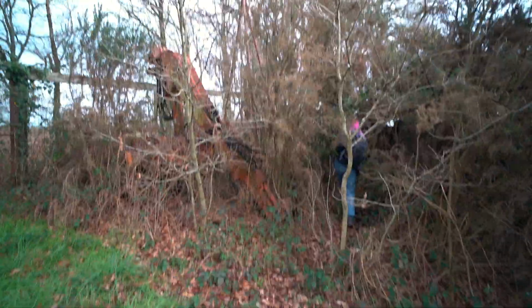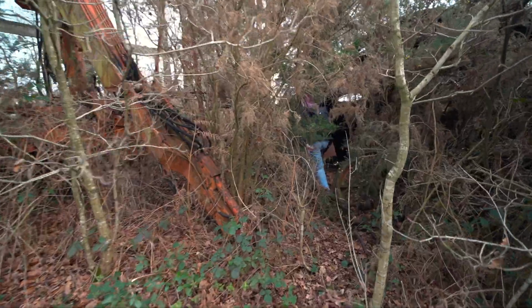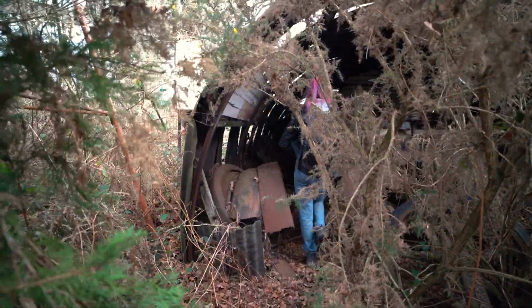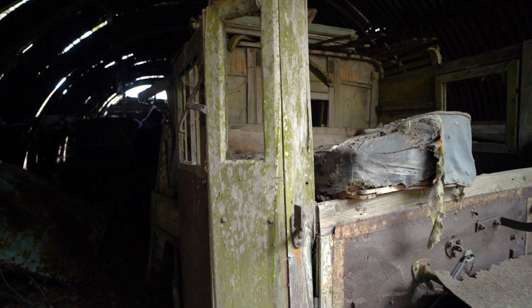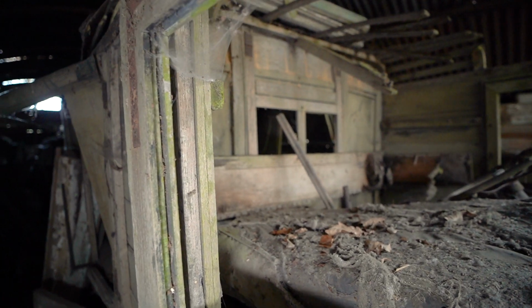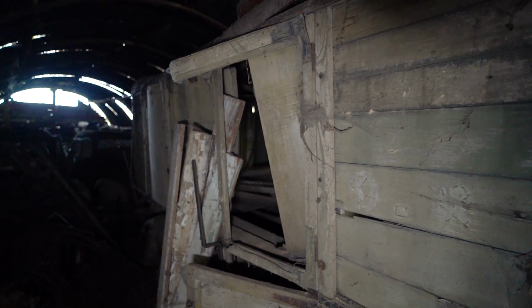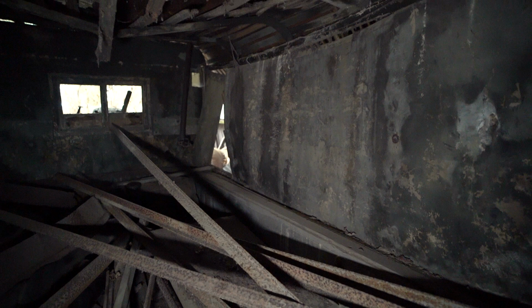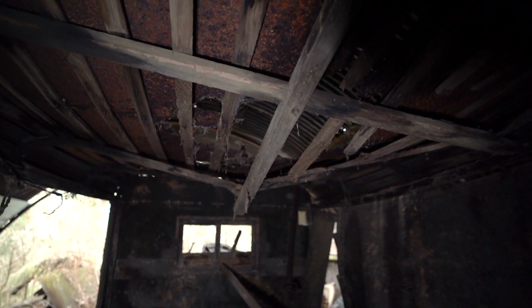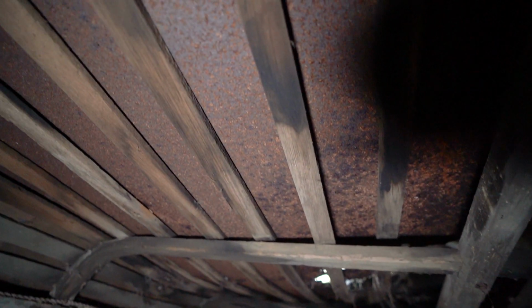I think Colin's just found another one in here somewhere. It's well overgrown though. You can barely see them all. God, this is a wood, isn't it? Wow, look at that. So guys, check this one out. This one's actually all wood construction. The actual cab itself is wood. That's very cool. It is obviously made of wood and a lot of it's survived, but check out the roof. It's not going to survive much longer. It's actually got rusted metal up here, so it must be supported by metal, which is probably why it survived so long.